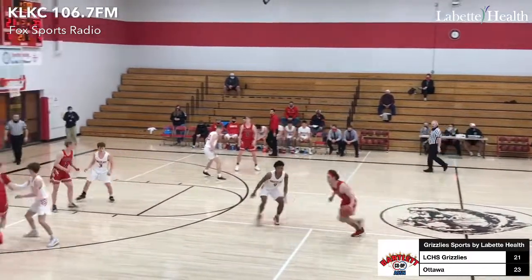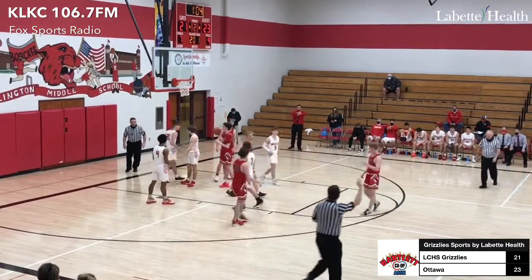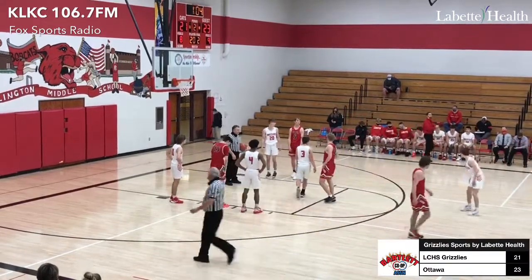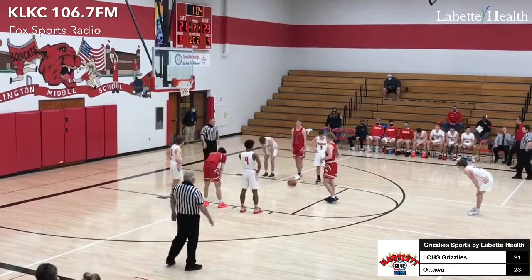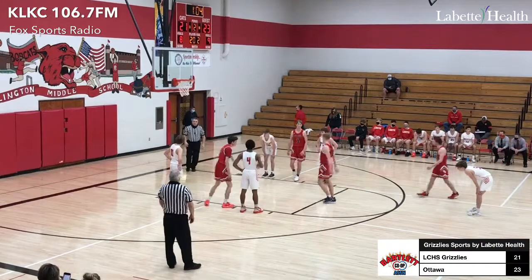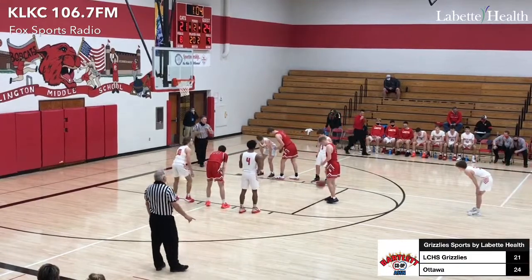Coming off the double screen at the free throw line, Heston at the top, or Alex McCullough drives in the lane, spins right into the chest of the Grizzly defender and draws the foul. Coach Argabright wants a travel, does not get it, as the foul is going to go on number 20, Easton Hodge, his second, team foul number 8 against Labette County. First shot from McCullough is up and in, 24-21. Cyclones with a 3-point lead here, 1:04 to go in the first half.